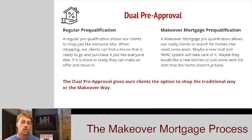But you also get Makeover Mortgage pre-qualified. This gives you the ability to shop using a renovation. So now when you're out shopping, you can kind of get creative. If there's a house that's pretty close to what you're going for, but it just needs some updating, or it's pretty close, but you really want to have that garage or screened-in porch or whatever it might be, now you can make an offer because you are dual pre-approved. So you're already ready to go to purchase that house using a renovation. You can go ahead and make an offer and move on to the next step.